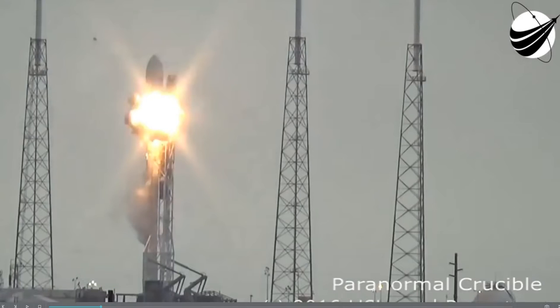No, it's not a plane. It's not a drone. It's just too fast. Next frame. UFO is out of the frame altogether. Not much to see here. The explosion still hasn't grown very big.